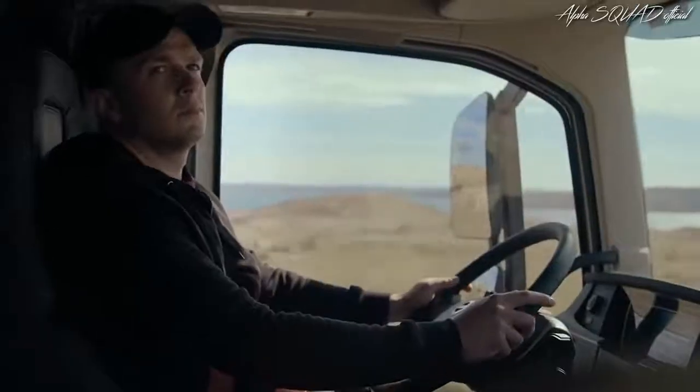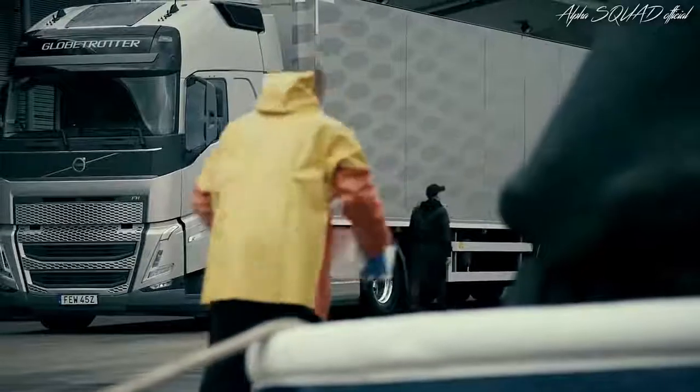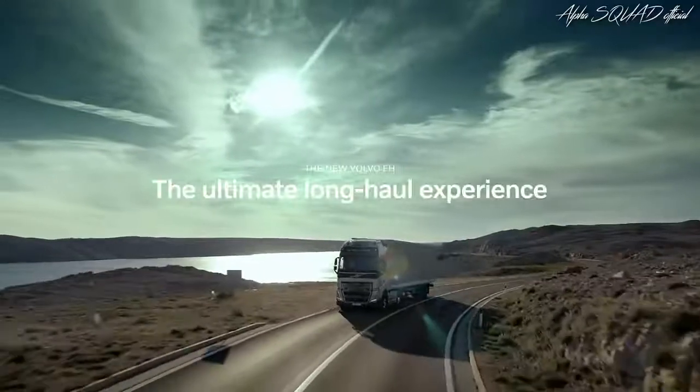People are at the heart of everything we do. Their business, their dreams, their future. So whatever we design, whatever we make, we always have the driver in mind. For a life on the road, this is the new Volvo FH, the ultimate long-haul experience.